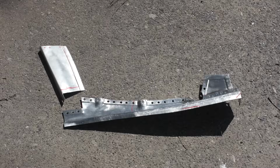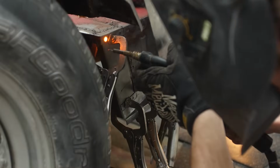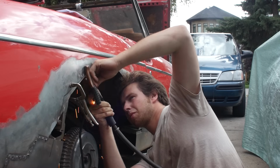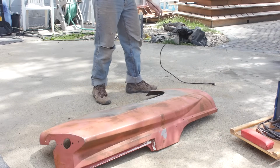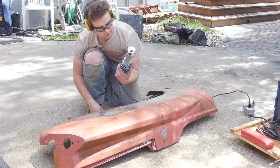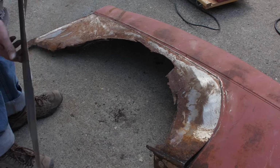Oh, that's good stuff. These pieces were close to the last ones that I needed to build. Now I could weld everything up. Beauty. Only 500 more to go. Welded on the inner wheelhouse, then I turned to my donor panels for the outer lip of the wheel arch. Take three. Turns out my donor car was also a rusty turd. Oh boy!